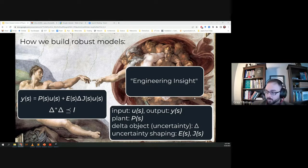Now, the thing that I was frustrated with is that these matrices E of S and J of S, I mean, transfer function matrices, didn't have a great origin story. These were coming basically from the engineering insight. And I wanted them to come from data so that you could say, find the best model that fits your data. Find the tightest model.